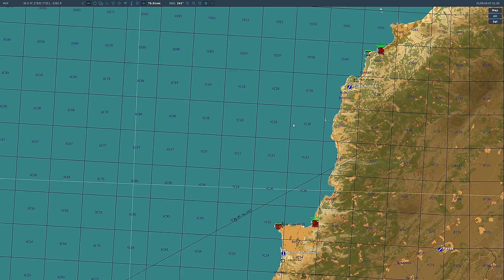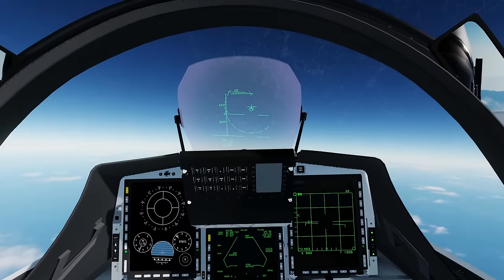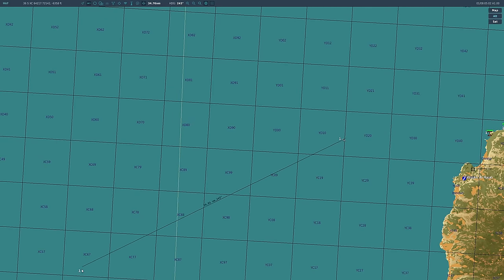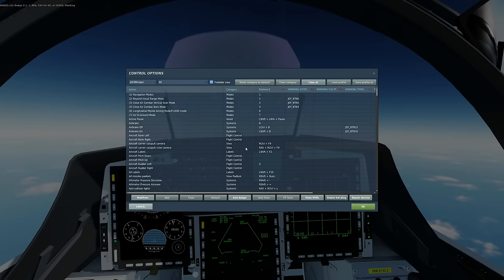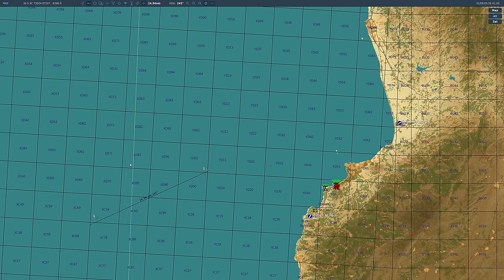I mean, again, these mods aren't particularly realistic. They're plus or minus 15, maybe even 20%. But this is really surprising me, how good this is so far. 40,000 feet, Mach 1.7. Wowza. Can't be this fast. 35 miles. Gotta make sure I've got my controls set up. Target lock. Interceptor's on, baby.